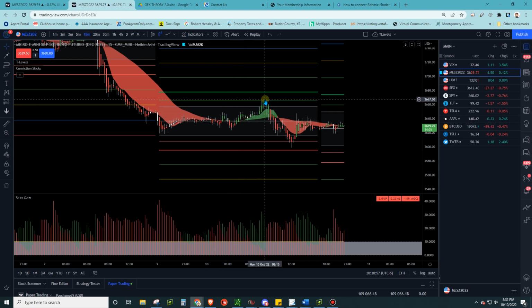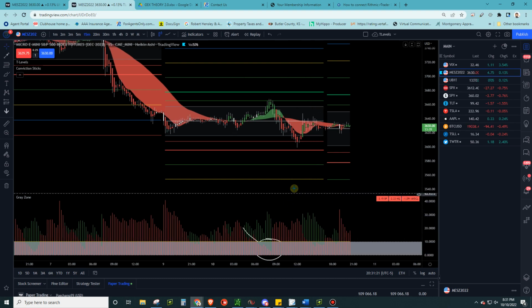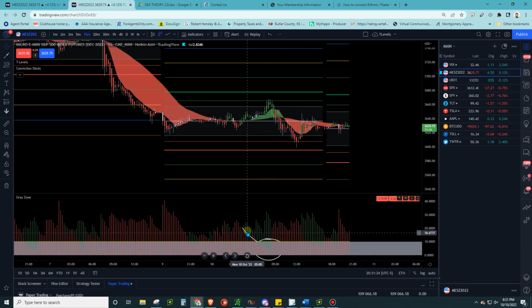I was long here, and this is where we open. The reason I got out is because of this. I'm going to show you some stuff that I look for here, and it's this right here. You see how the sell volume basically comes into the gray zone and the sellers are just gone. My observation is that when the sellers dry up, you're in a situation where you're just all buyers, and that's usually the turning point, right?